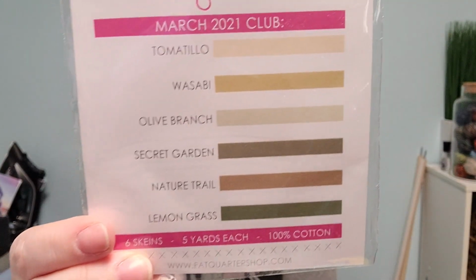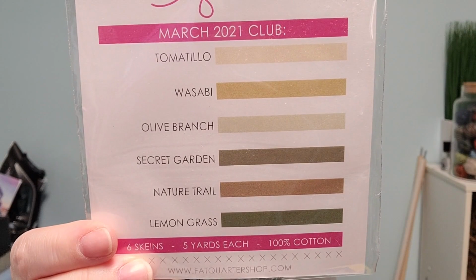I did get my Floss Fix from Fat Quarter Shop. So here are the colors. We have Tomatillo, Wasabi, Olive Branch, Secret Garden, Nature Trail, and Lemongrass. So this is called Moss Green. So these are all the more muted neutral greens.